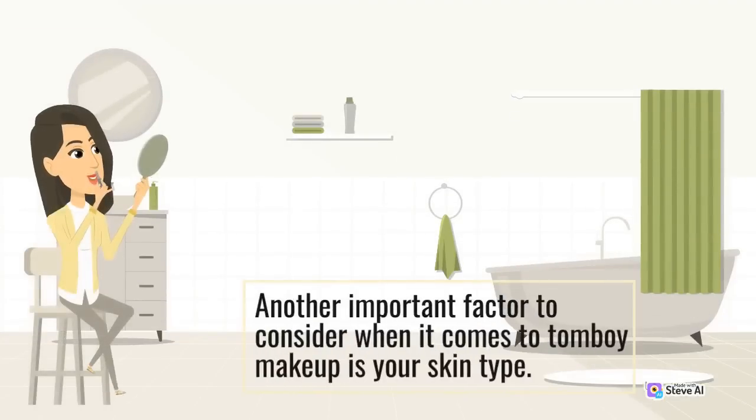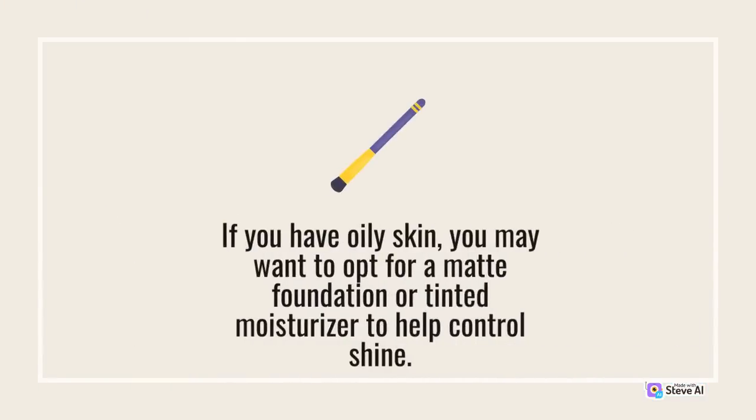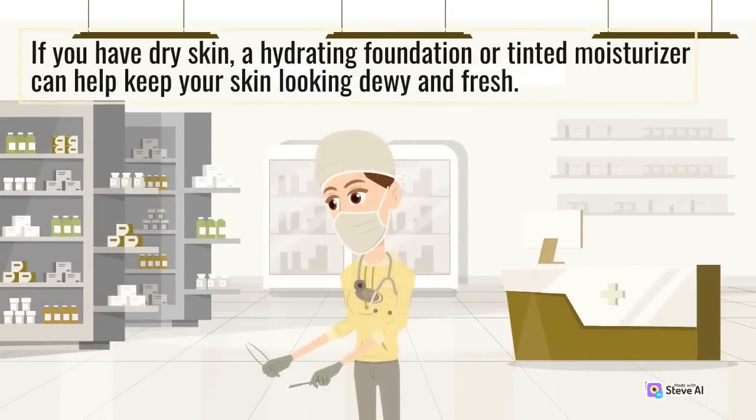Another important factor to consider when it comes to tomboy makeup is your skin type. If you have oily skin, you may want to opt for a matte foundation or tinted moisturizer to help control shine. If you have dry skin, a hydrating foundation or tinted moisturizer can help keep your skin looking dewy and fresh.